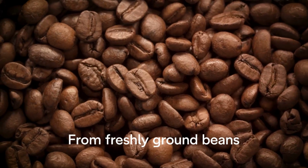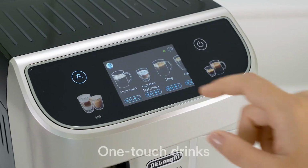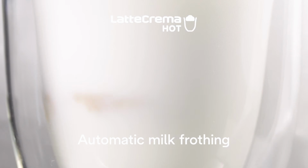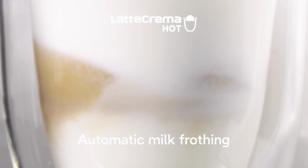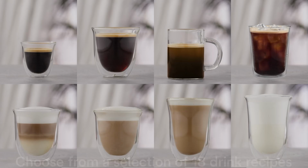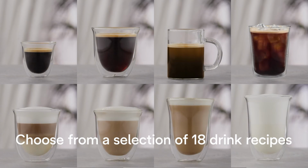The overall design of the DeLonghi Magnifica Plus strikes a balance between functionality and style, making it a great addition to any kitchen. While the grinder can be slightly noisy, its performance and versatility make it a worthwhile investment for coffee lovers seeking quality and convenience.